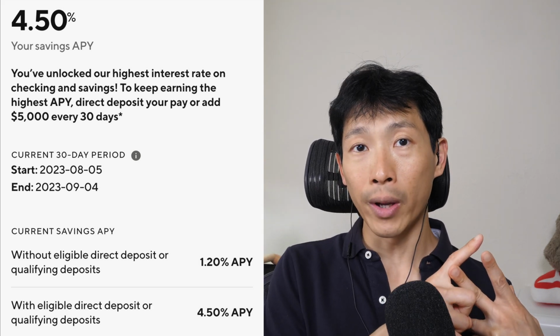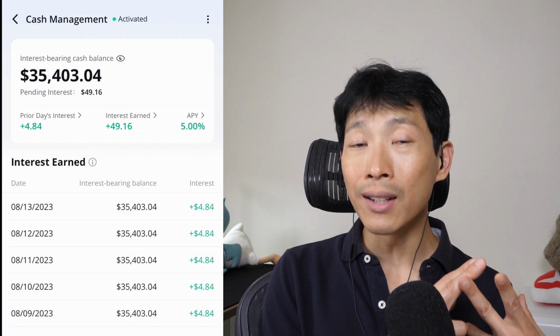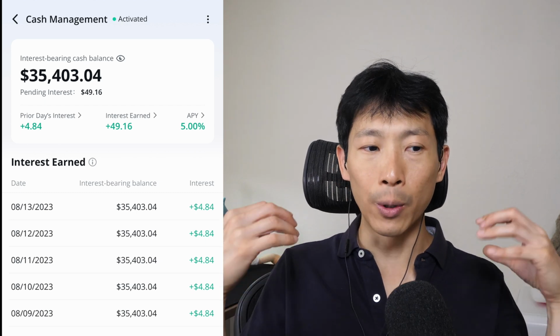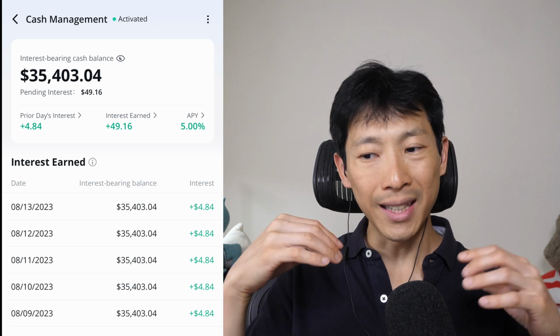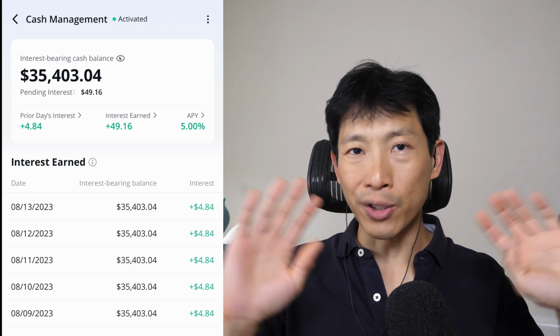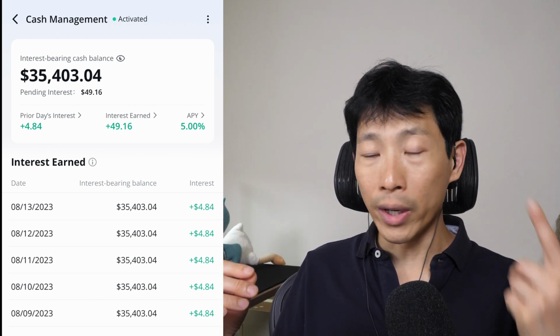Currently, I'm enjoying 5% APY on Webull. This is on the uninvested cash portion in your investment account. Personally, I've loaded it up with a bunch of money in there. I like to disperse my money across at least 2 or 3 savings accounts in case one shuts down or there's some issue with it. But Webull currently is paying 5%, one of the highest.